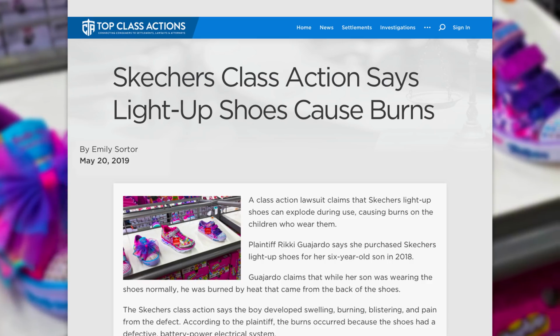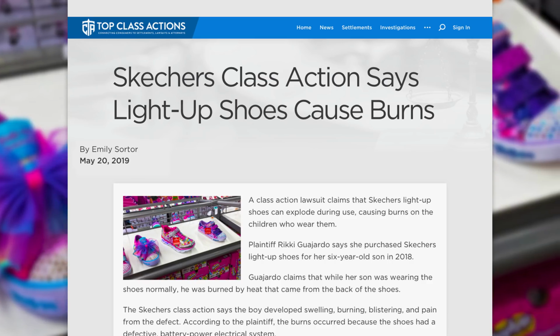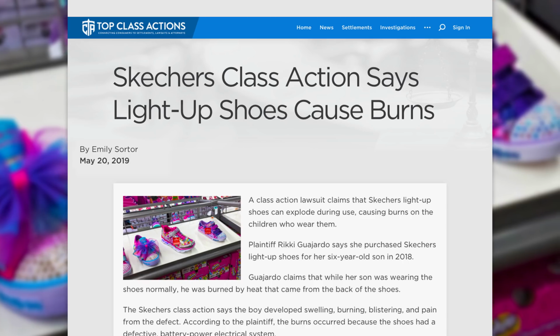Right, so now we have two separate class actions that were filed by two different law firms, and they're going after Skechers for this alleged defect. What this defect is, is that there are batteries in the shoes, not necessarily lithium-ion, that can overheat, especially the more you use them.